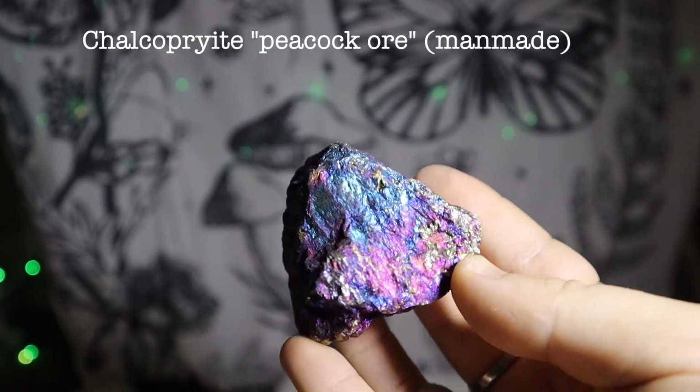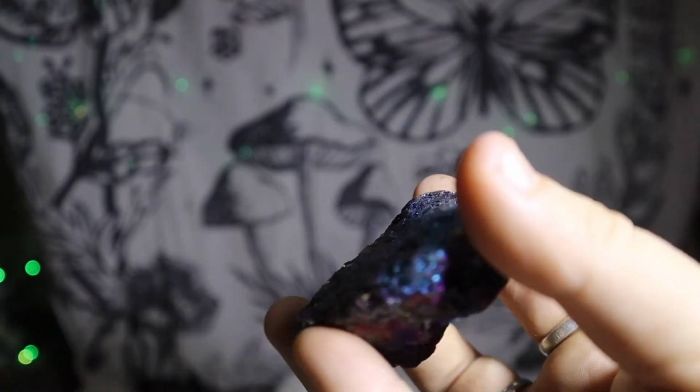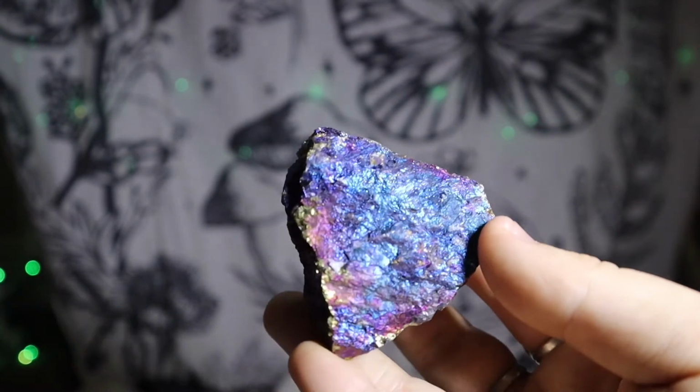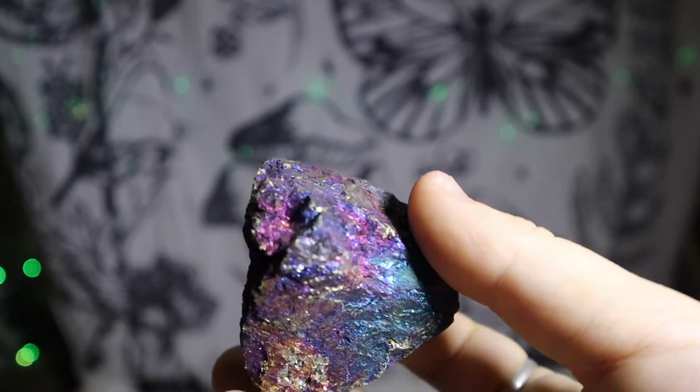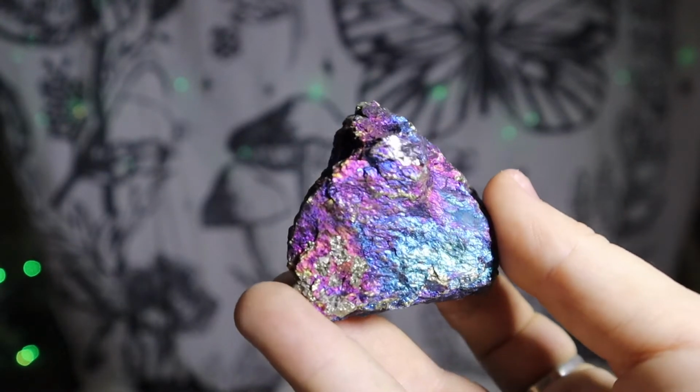I then have a peacock ore, or a chalcopyrite, and this one is man-made or altered. I still think it's beautiful, and I hadn't had a piece before, so I really wanted to get one. The colors remind me a lot of a galaxy. And the metal that it's dipped in does have its own healing properties, so it's always nice to have something that has multiple properties to it. That's the chalcopyrite, I think that's how you say it.